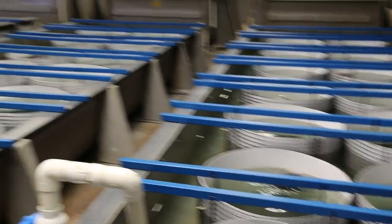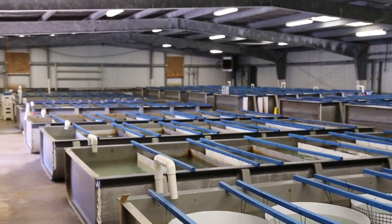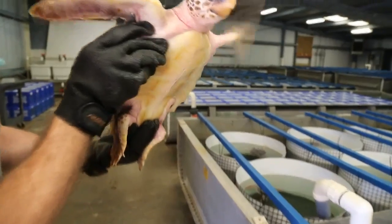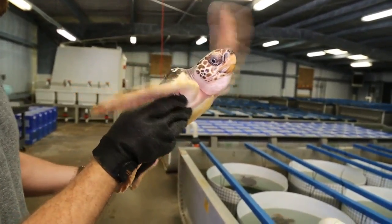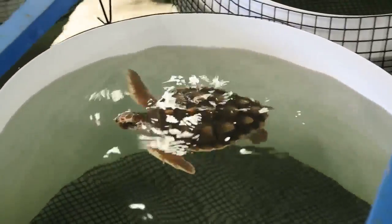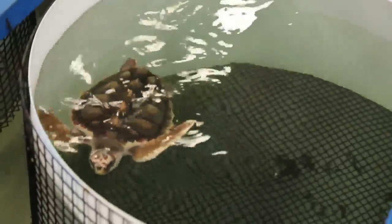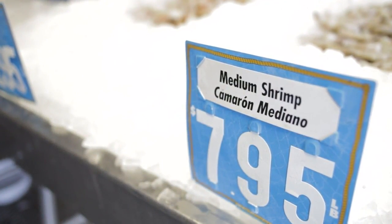A research fishery biologist for NOAA Fisheries. I work in the protected species branch, and what we're looking at today are captive reared loggerhead sea turtles. Loggerheads are one of five species that you can find in the Gulf of Mexico. They are considered endangered in the United States. One of the main problems? Sea turtles are getting caught in nets intended for shrimp in the Gulf of Mexico shrimp fishery.